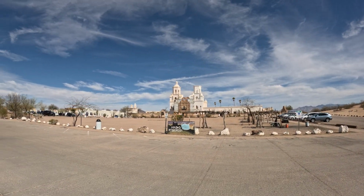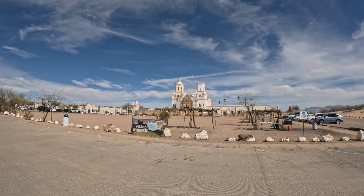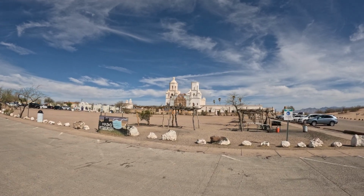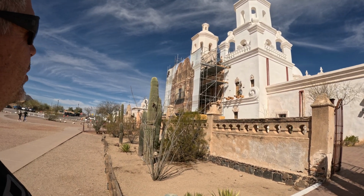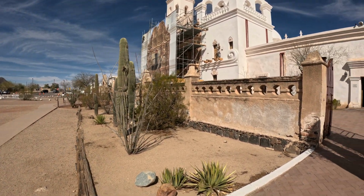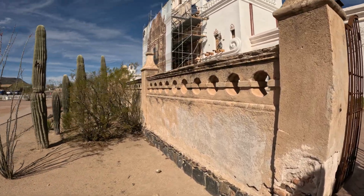Well, we're at the Tucson, Arizona San Xavier mission, and wah wah. It's under construction. You can only see a picture of the old part of it there, but maybe there's more we can see. I don't know, we'll walk up. So it looks like they're working on a little restoration in behind the picture there. Got some old OG looking walls though.